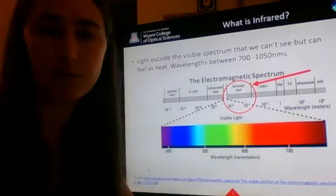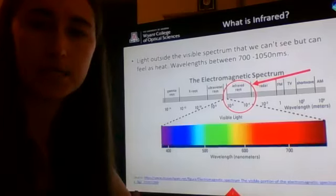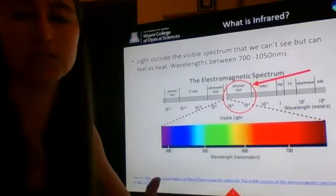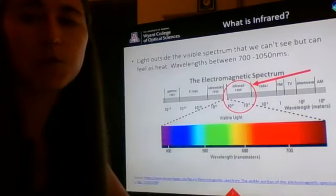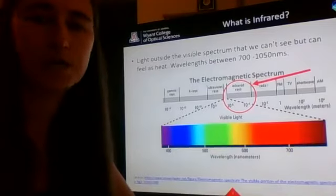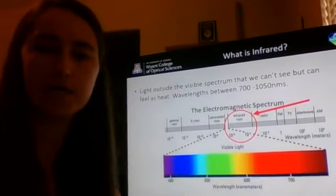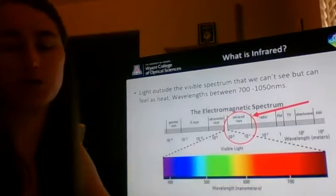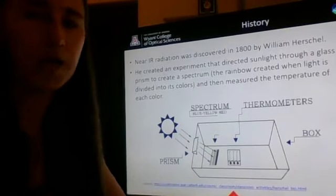So what is near infrared radiation? Infrared is defined as the light outside the visible spectrum that we can't see, but we can feel as heat. Most people realize that it's above the visible light, so it's between 700 and about 1050 nanometers. Most people think of this as the light that comes from the sun that you can feel the heat of on your skin.